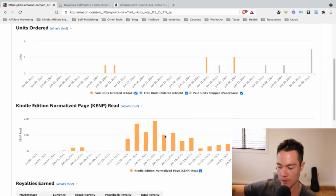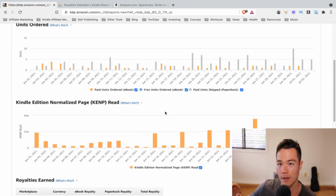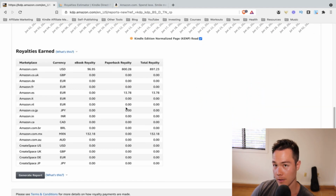So I'm going to show you a couple different Spanish books that I have. Some are doing great, some are doing okay. For the past 30 days, this one did about $134. Now this book is another book that is doing very consistent sales every single month, and it does about $1,000 a month from this single book. And this is a Spanish book. So the reason why I recommend you translate your books is because it's a lot less saturated, right?